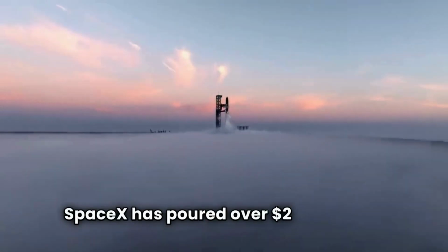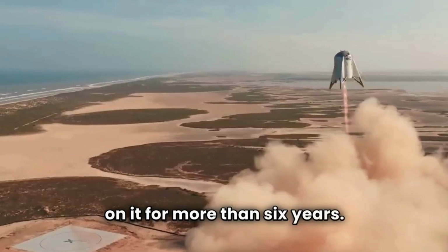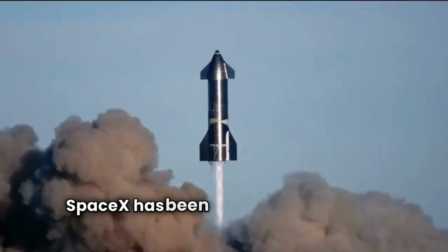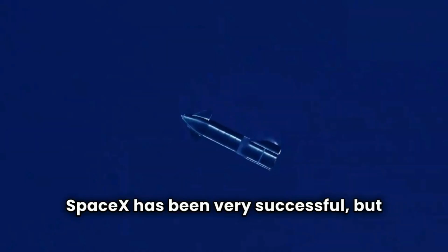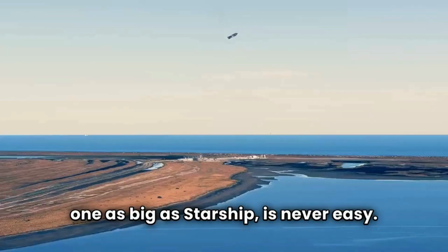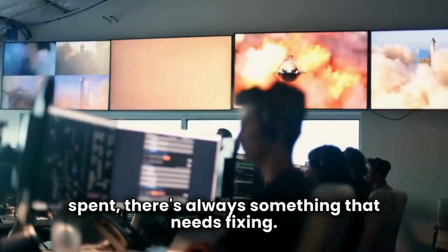SpaceX has poured over $2 billion into the Starship project and has been working on it for more than 6 years. Compared to what other companies have done in this time, SpaceX has been very successful. But building a rocket, especially one as big as Starship, is never easy. No matter how much time and money are spent, there's always something that needs fixing.